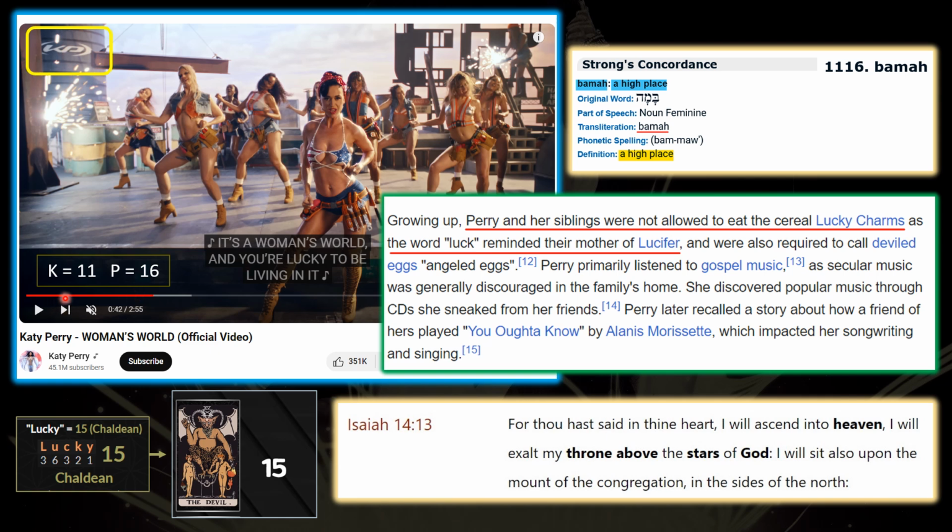K is the 11th letter of the alphabet, and P is the 16th letter of the alphabet. So together that's 1116 in code. And that code, we can go to the Bible. And 1116 in the Bible is a high place. A high place. Bama, like Barack Obama, a high place.